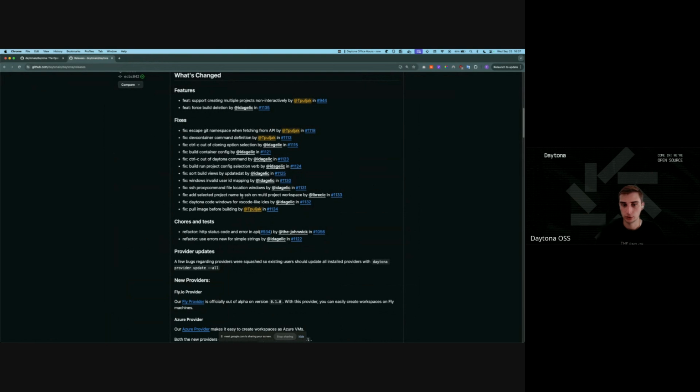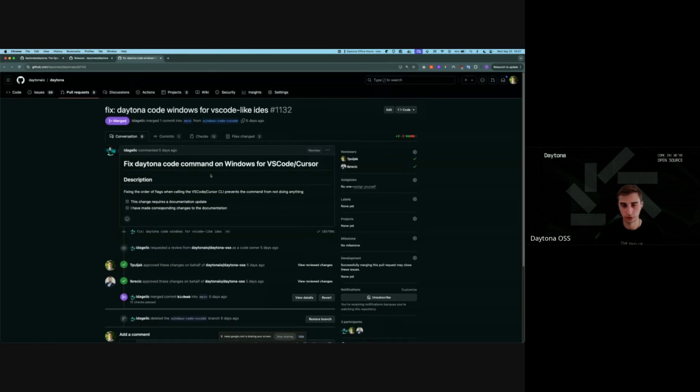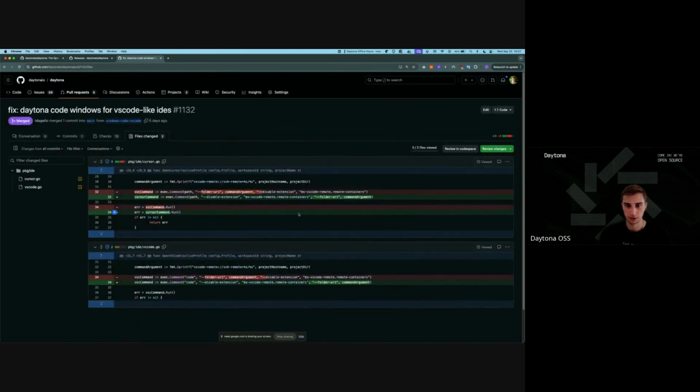Then Daytona code Windows for VS Code like IDEs. This is, I think, a fix for Cursor and VS Code running on Windows. If we check out the changes, I think it was just escaping the, yeah, right. It was actually, let's say, inverting the arguments right here in the Cursor and VS Code command.